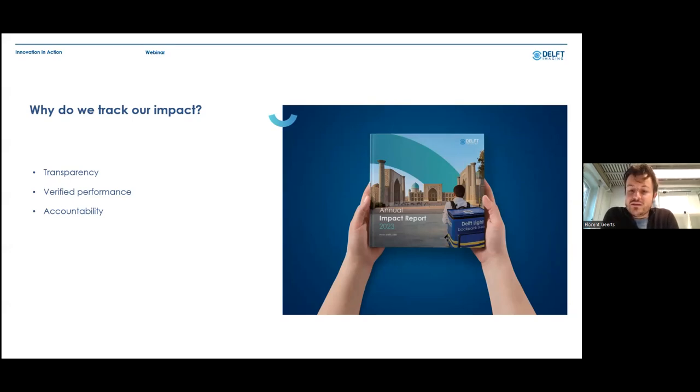And also accountability for ourselves: if you look at previous editions that we've published and you look at certain performance indicators, such as customer satisfaction that we track with our clients, or publications that have come out, it's also an accountability for ourselves as an organization, how we are doing.